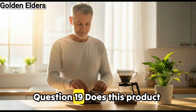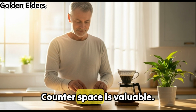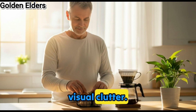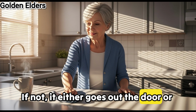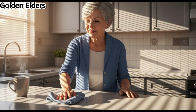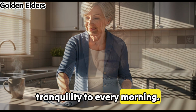Question 19. Does this product deserve to be on the counter? Counter space is valuable. Everything omitted becomes visual clutter. So, do I use this every day? If not, it either goes out the door or into a cupboard. Even before the coffee starts, a tidy counter adds a sense of tranquility to every morning.